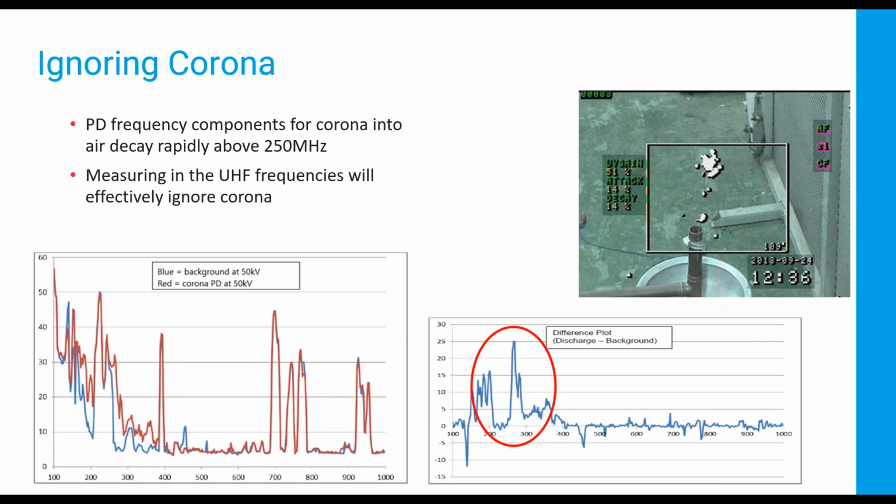So we talked about ignoring corona, and here's an example. This is a corona camera picture of a corona source that we created artificially that we could turn on and off. On the left there's a graph with the red and the blue. The blue background is just the background noise with the corona source turned off. Then the red is with the corona source turned on.